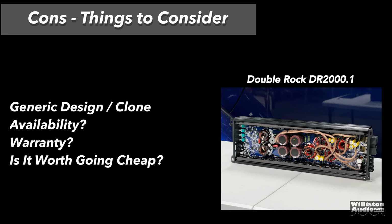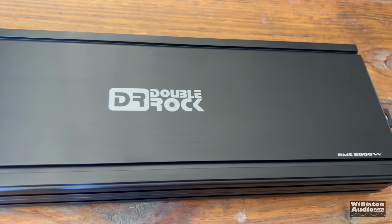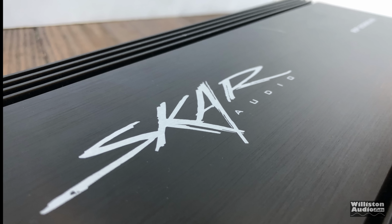Things that could be better. It is a generic design and a clone of the SKAR Audio. Availability, I don't know. It was hard for me to get one of these in because they kept going in and out of stock. Warranty is iffy on an amplifier like this. If you get it from Amazon, you have 30 days from Amazon. After that, good luck. Is it worth going cheap? We talked about that before. If you're willing to not have a warranty, if you're willing to take a risk, if you're willing to just deal with the 30 days that Amazon gives you, then yeah, this amp might be okay.